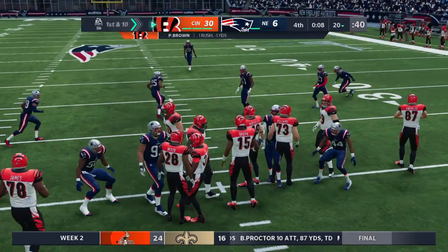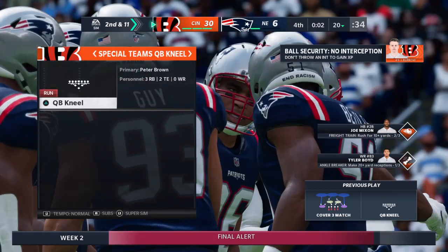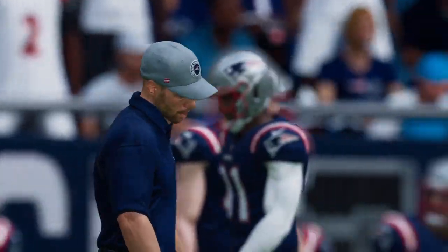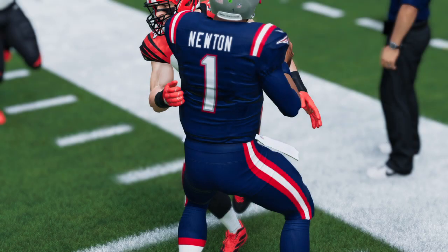The Bengals go down to a knee in the victory formation. So this one in the win column now for the Cincinnati Bengals, and they were really helped by their defense, forcing 3 turnovers. I think what we saw in this one, today's defense.